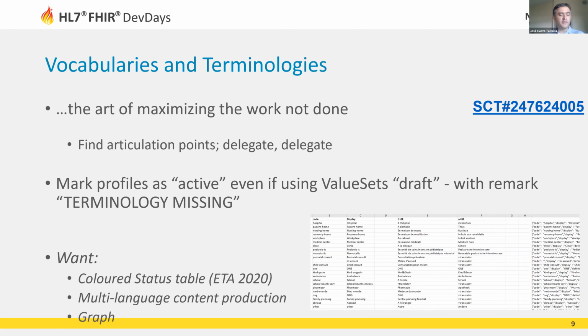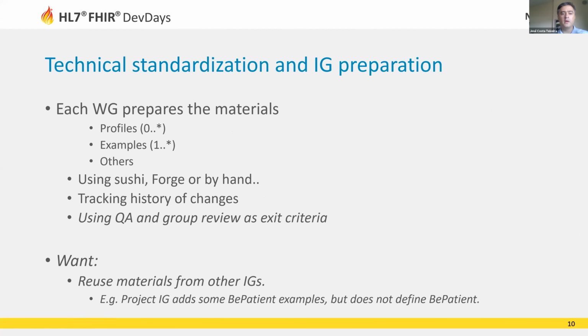But it could be better, I think, and we will see what tools are there to help on this. Also, the graph here would help to see which terminologies are used where. So this is just a dependency analysis that we would want to have.